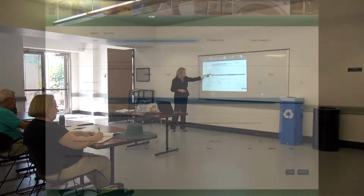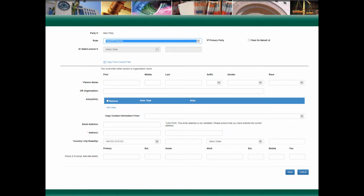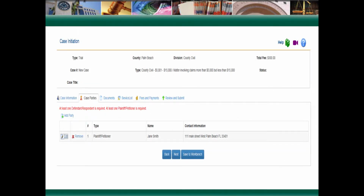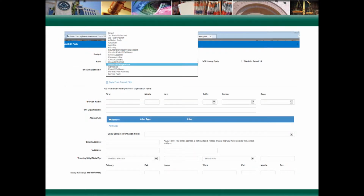We're going to then put in the person's name, your name and your information, your address, and you're going to put that information in, and as you can see on the party screen, it is now added the plaintiff and petitioner. I just put in Jane Smith. I want to click it again. I need to put in the defendant.